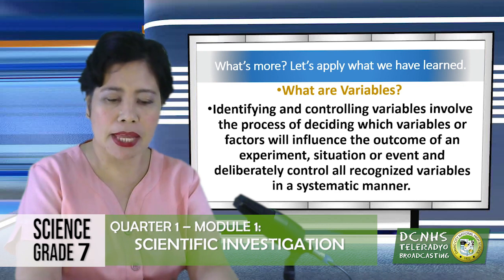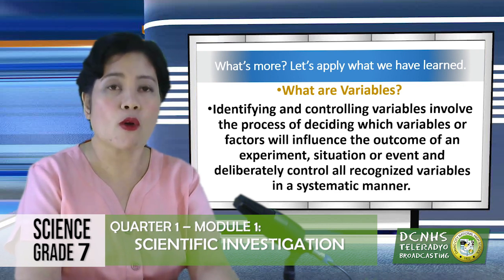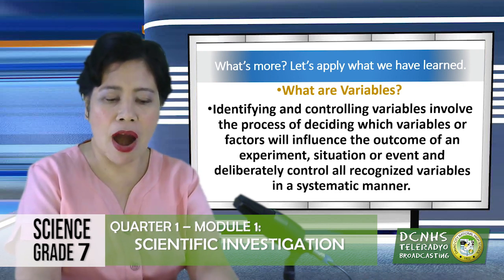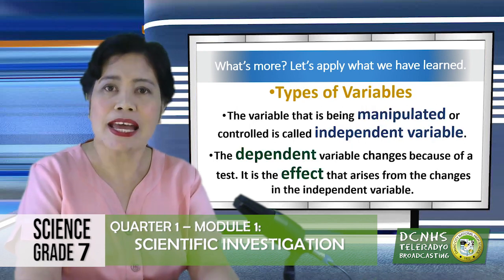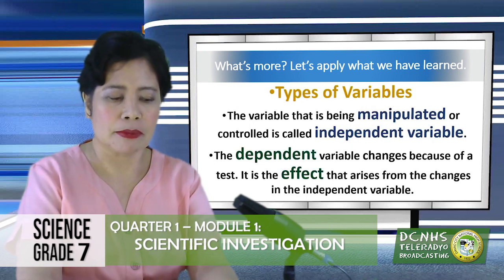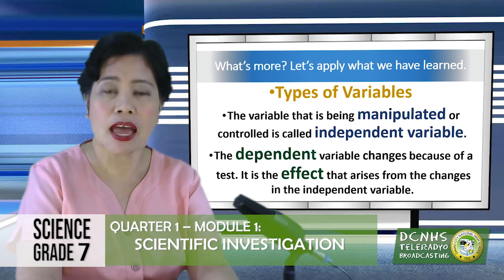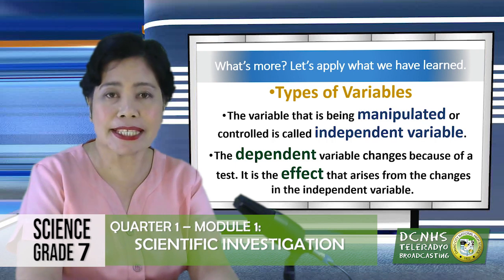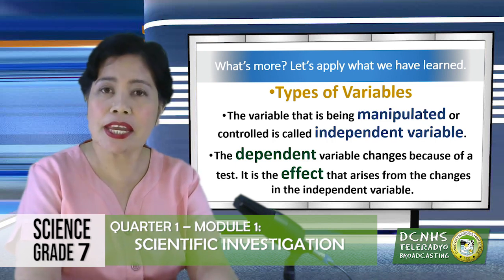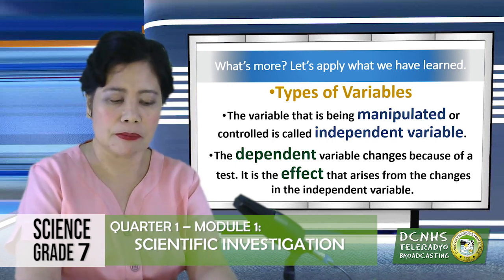Variables in an experiment may be independent or dependent. The variable that is being manipulated or controlled is called independent variable. The dependent variable changes because of a test. It is the effect that arises from the changes in the independent variable.